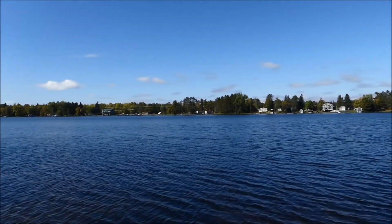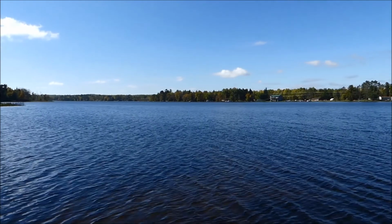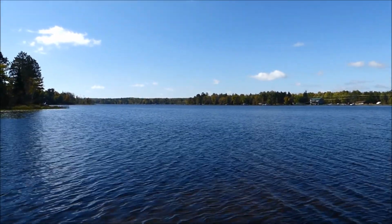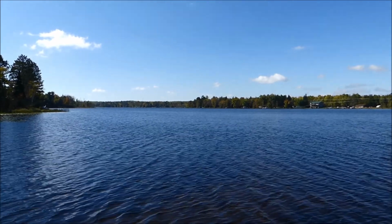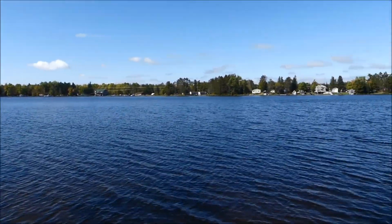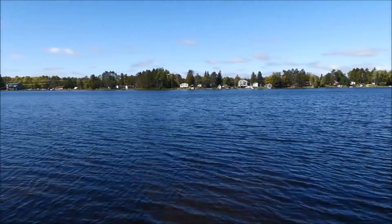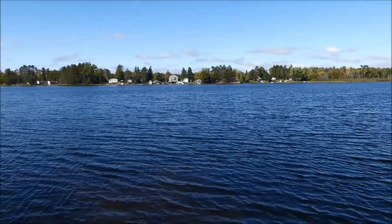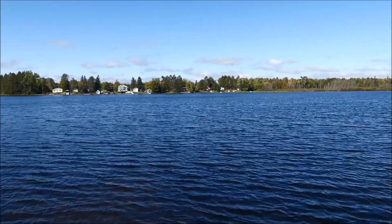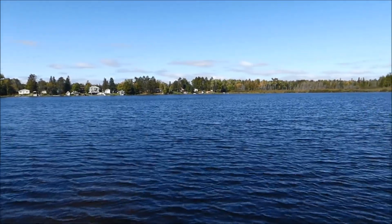St. Croix Lake is a very nice lake here. It's 828 acres in size and has a maximum depth of 22 feet. Now I hope this is going to turn out because it's kind of windy out, but we'll see how that goes. There's a lot of fish in this lake. Panfish, crappie, walleye, northern, bass. Very nice lake.